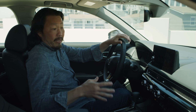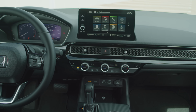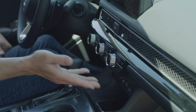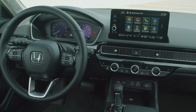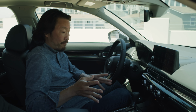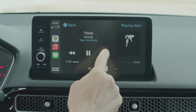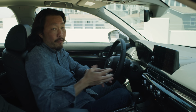Like the exterior, the interior takes a cleaner and simpler approach to design. I like the wide horizontal dash, the honeycomb grille, and the easy-to-use climate controls. The infotainment screen is right in the driver's sightline to reduce distraction. And in this top trim, you get Apple CarPlay and Android Auto that are wireless. It's great because it gives you that familiar interface you're so used to on your phone.